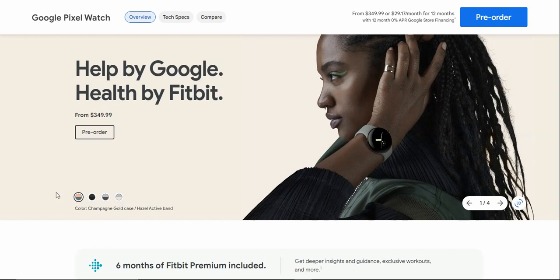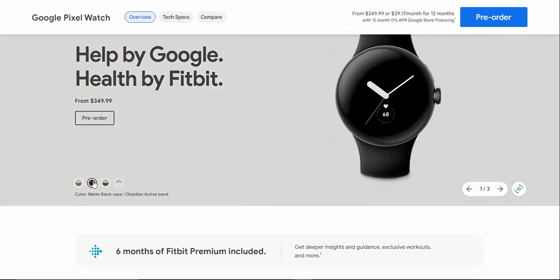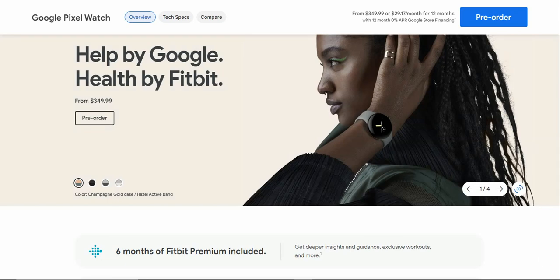So you guys have like 4 different color options. You have the champagne gold case with hazel active band, then the matte black case and obsidian active band, then a polished silver case with charcoal active band, and then a polished silver case with chalk active band. So you've got 4 different color options to choose from there.